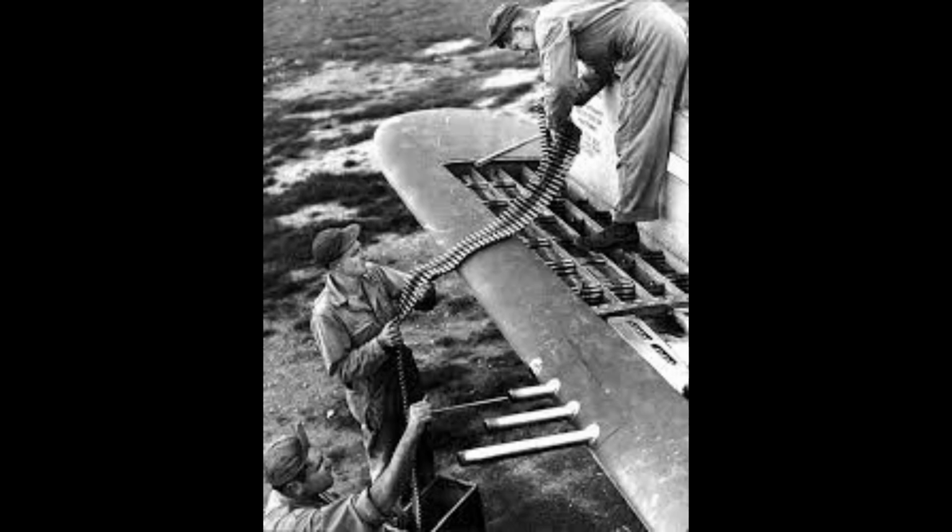The A-20G variant that entered operational service with the 9th Air Force in Europe during spring 1943 represented the culmination of lessons learned from Southwest Pacific combat operations. The aircraft that arrived at tactical bombardment groups stationed in England bore little resemblance to the conventional light bomber that had first entered service 3 years earlier.